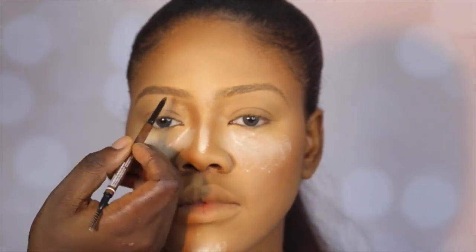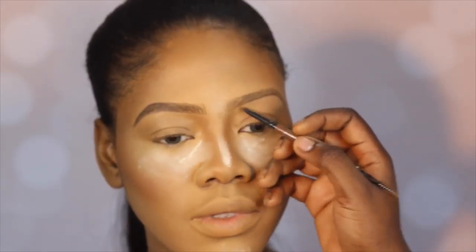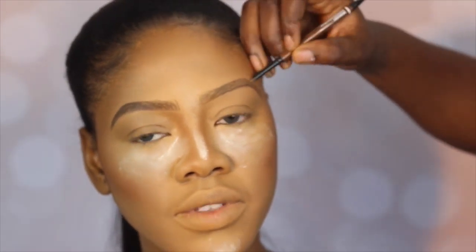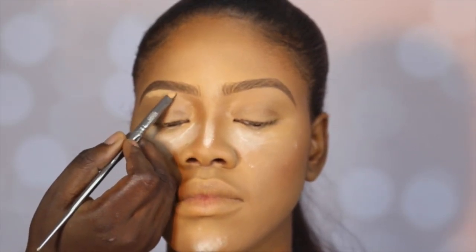For brows, you guys already know I'm totally obsessed with the Beautyline by DiDi pencil, and I have a couple of videos on my page about brows, so I'm not going to dwell too much on it.